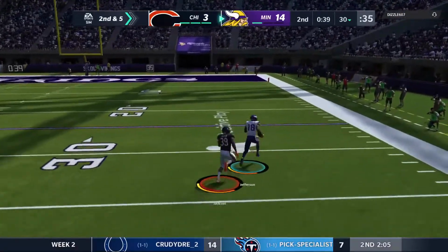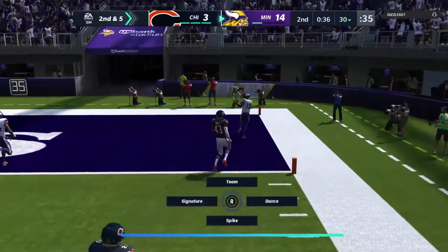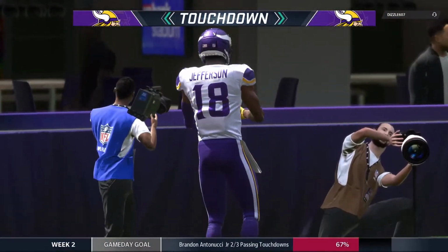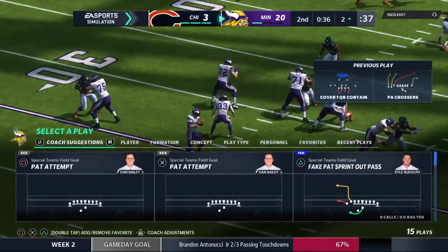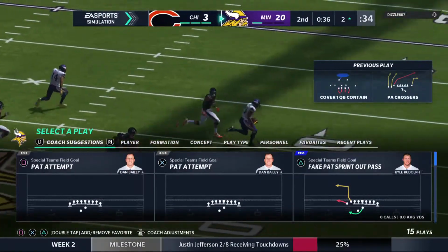This one brought in by Jefferson. And now off to the races down the right side. Touchdown, Vikings. Justin Jefferson, his 2nd touchdown on the season. And the Vikings find a way to stretch their lead.